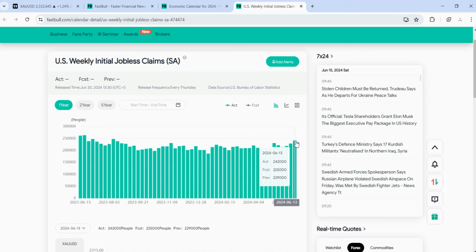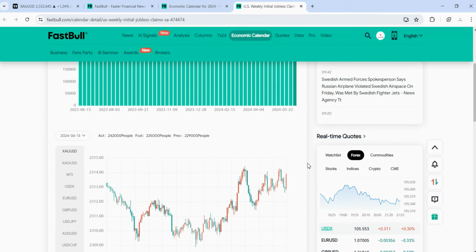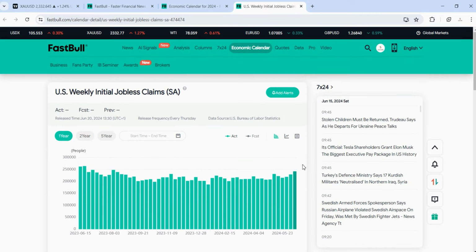So here you can tell that the last employment claims, the actual was, if you hover your mouse here, you can see 242,000. All right, very close to 250,000 employment, right? So just go there and play around, study how these things move. It is so rich in information and it's going to help you.